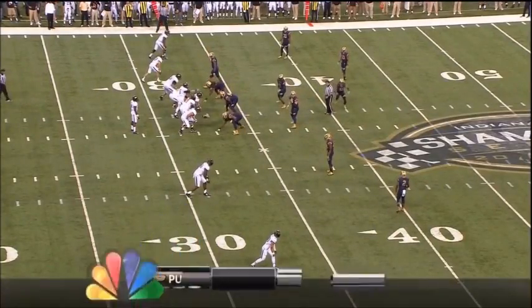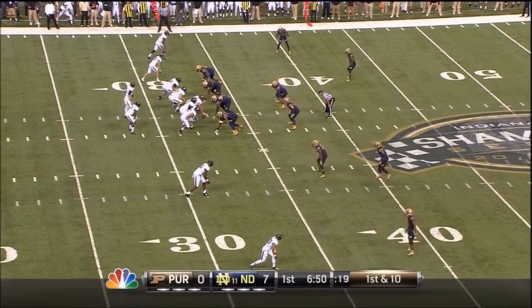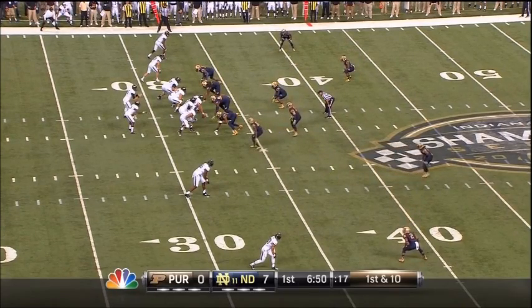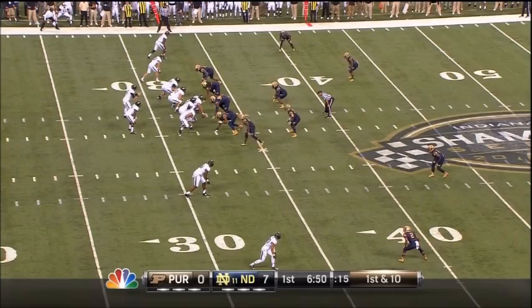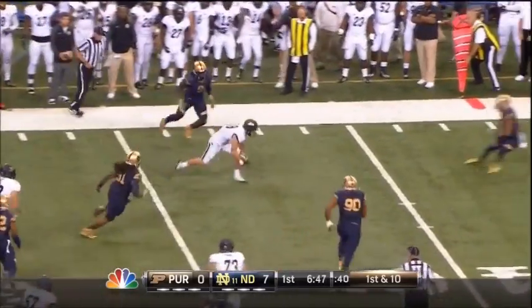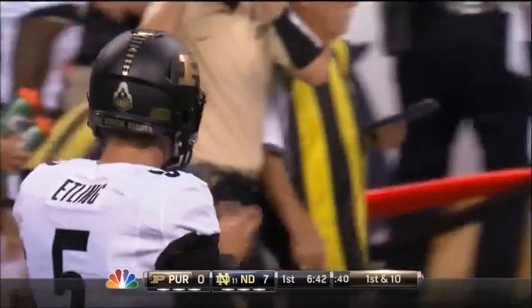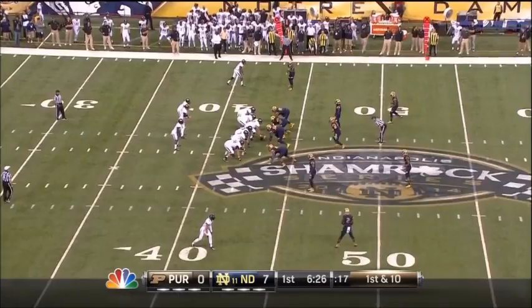From Indianapolis, wow, the sun setting over the Circle City, the capital of the state. And the Irish still up 7-0. And then a missed field goal. So Purdue takes over, still trailing 7-0. This is their second possession. They had made a first down on their first possession, then it was wiped out by a penalty. Etling still at quarterback from the shotgun. Short toss, and it's caught, and then shaking a tackle is Cameron Posey, and Posey close to a first down.